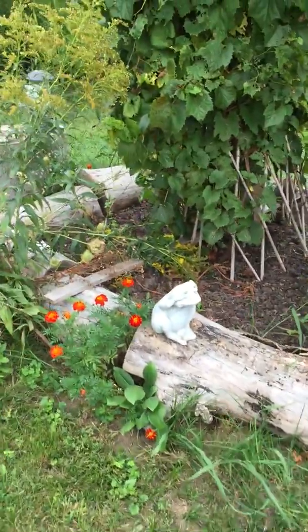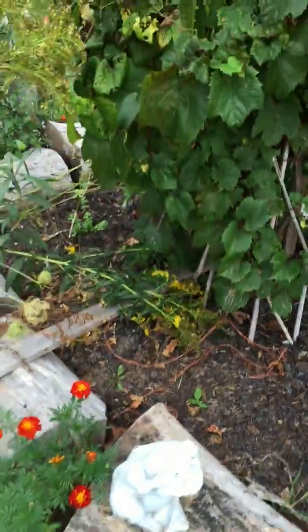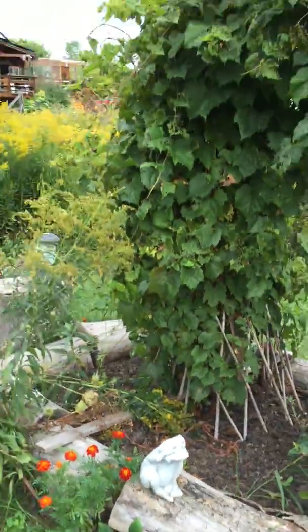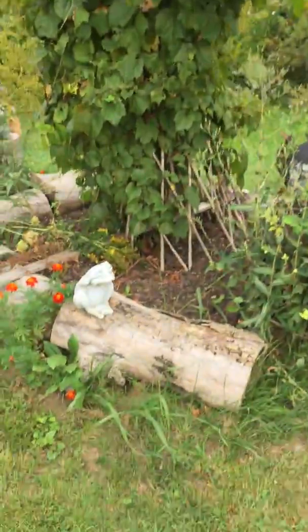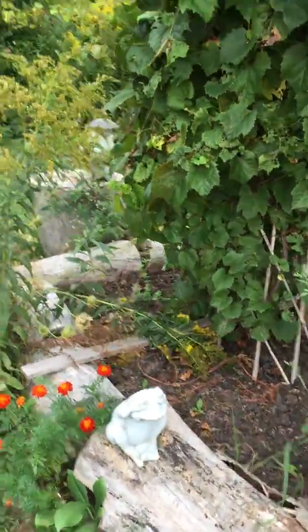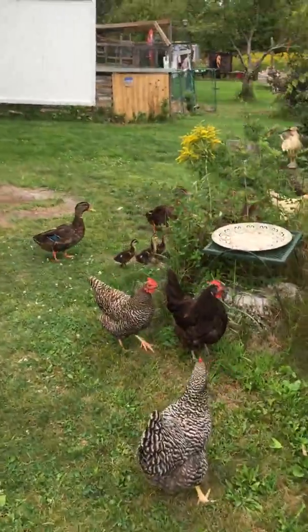And normally, you'd want to do this when you've got it well established like this. You see what I'm saying? That's why this is clean. They've cleaned this. I haven't had to weed any of this. You know, I just put a little bit of feed in there every once in a while, and it hasn't harmed the main plant at all. They just keep on fertilizing it for me. Those ducks are talking to each other.